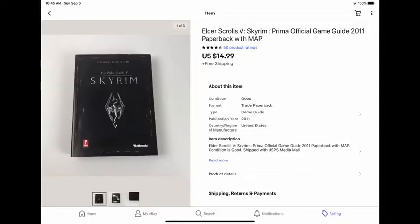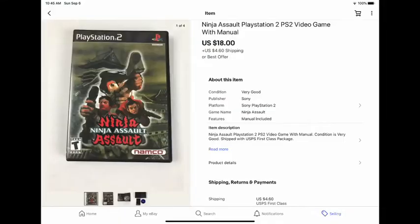The next day, the 15th, we sold 2 items, and one of these was a Skyrim Elder Scrolls game guide, a big, thick paperback game guide, and it sold for $14.99 plus shipping. It was one that my brother had given me. And next was also a game that my brother had given me. It was a PlayStation 2 game, Ninja Assault, and it had the manual with it, and it sold for $18 plus shipping.